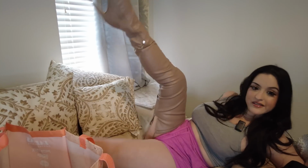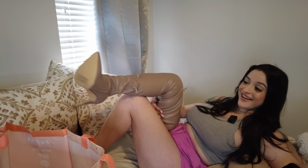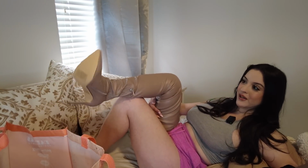I have to find an outfit for whenever I start my management position at the club. I need to wear something fierce, you know? Okay, these are brand new, never been worn. Obviously they've probably been tried on before. I tried them on and that's it. I haven't actually worn them out, but I don't know how much these were. It's probably like $10, but they go all the way up to my thigh. I might even wear these when I start, you know? Cause I gotta be business professional, but I still wanna be hot, you know?